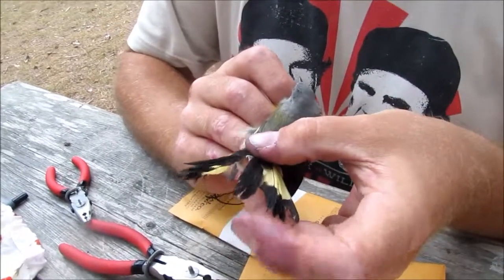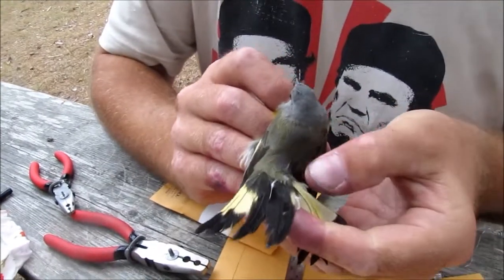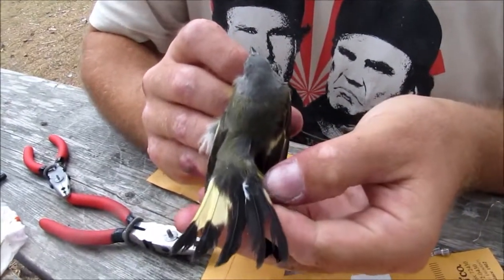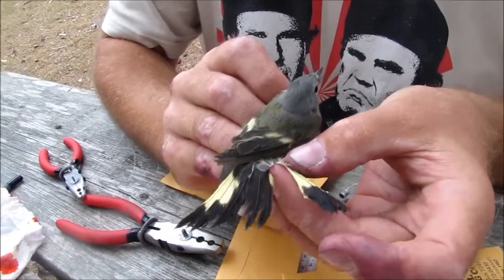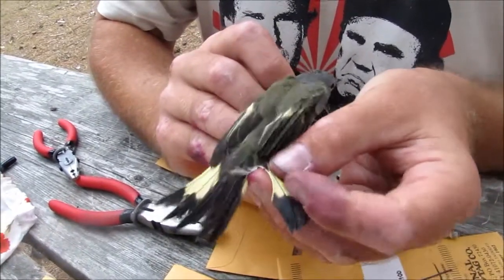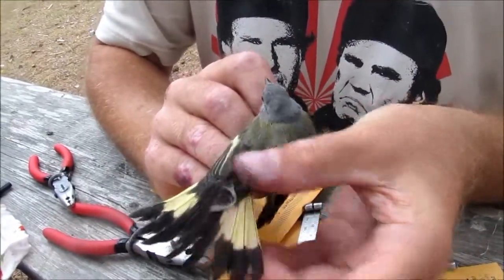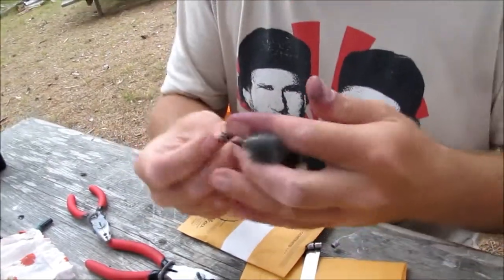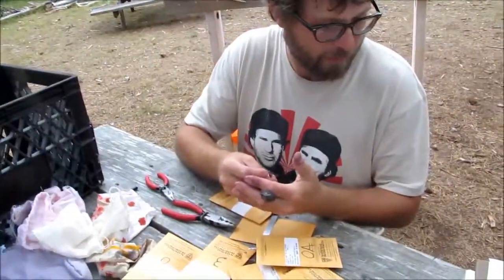So this would be 1, 2, 3, 4, 5, 6. R2, she has very little yellow and it doesn't reach across the feather shaft to the inside like that feather. If this was a male or an older female, R2 would look like that, not like that. Okay, so she is age 2 by plumage and female by plumage.